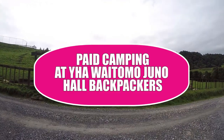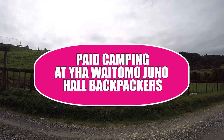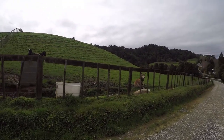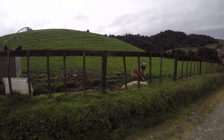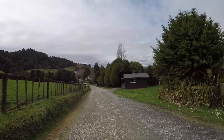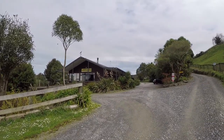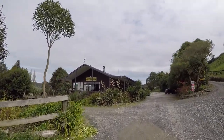So we stumbled across this awesome place. It's in Waitomo on Waitomo Caves Road in the north of New Zealand. And as you can see, loads of lovely animals. It's actually a backpacker's hostel called Juno Hall, but it has 4 powered sites for camper vans at the back.